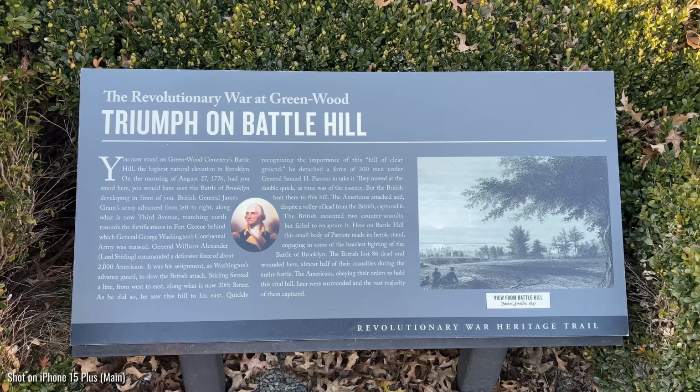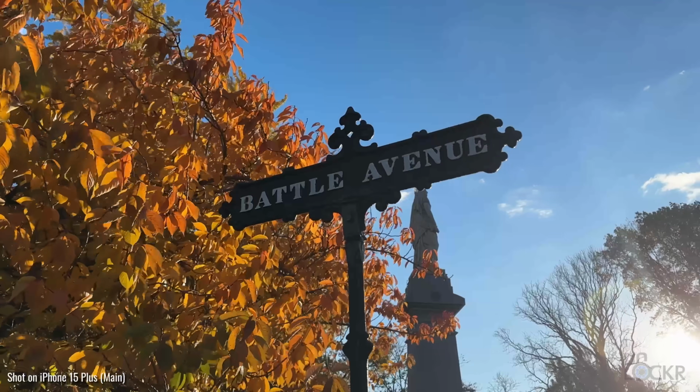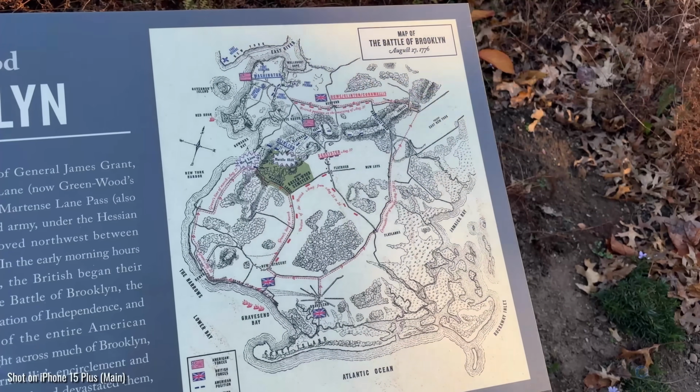It's also a Revolutionary War historic site because of the Battle of Long Island, also known as the Battle of Brooklyn, which was the first major battle after America declared independence from the British in 1776.